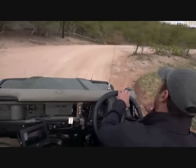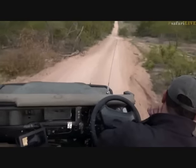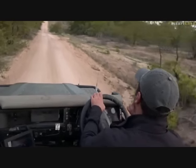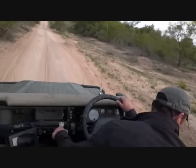Right, I'm going to continue checking this boundary road all the way around, because it would be wonderful if we do have any sign of a leopard. Or what tracks are these?